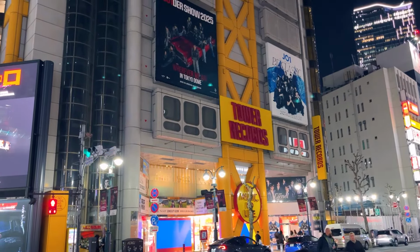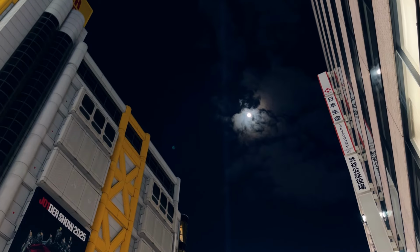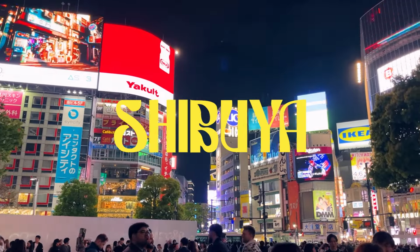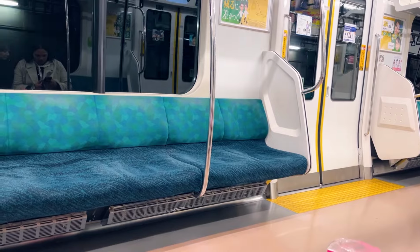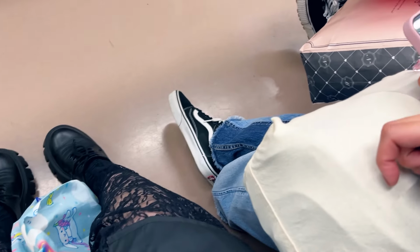After dinner, it was pretty late, so by that point, everything had pretty much closed in terms of shopping. So we just sort of strolled through Shibuya and made our way back to our hotel. It is as busy as ever. Our mini shopping bags.